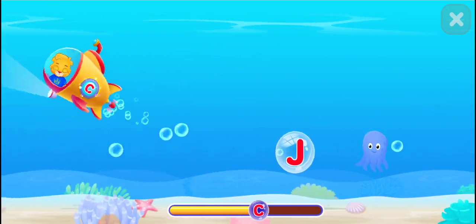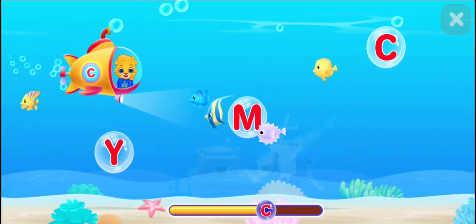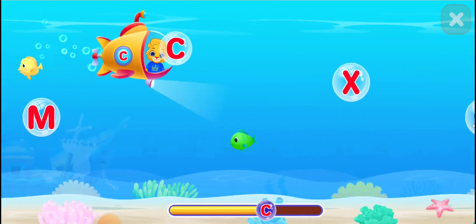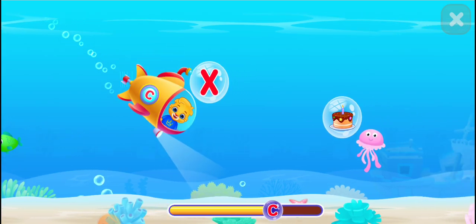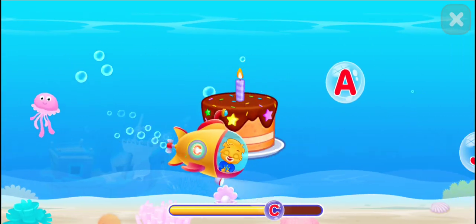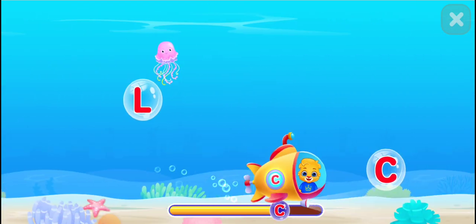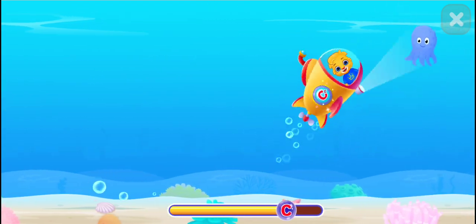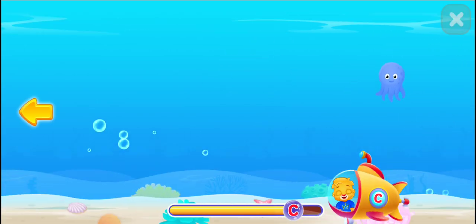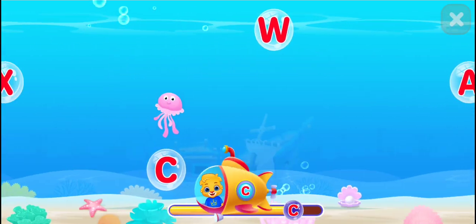C! Perfect! Woo-hoo. C! C! Yes! C is for cake! Yes! C! Perfect! Woo-hoo. C!